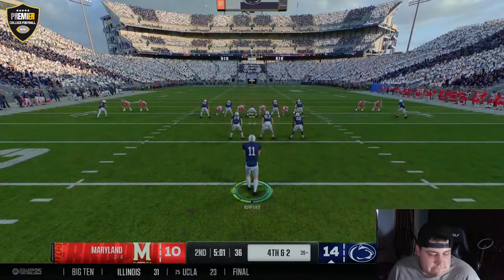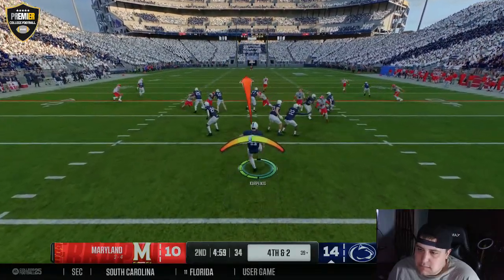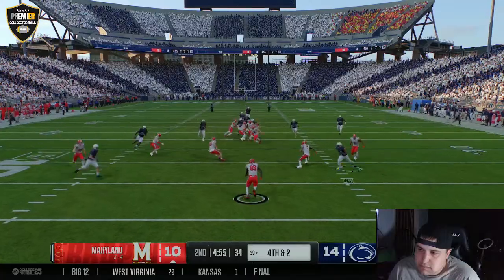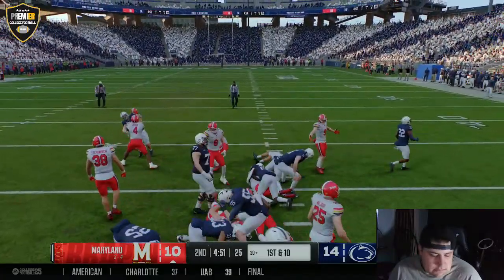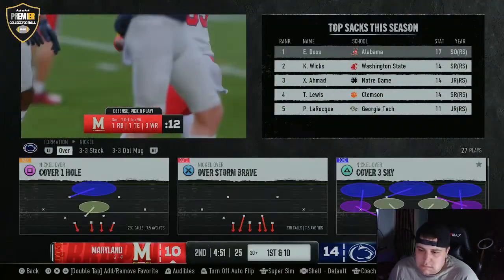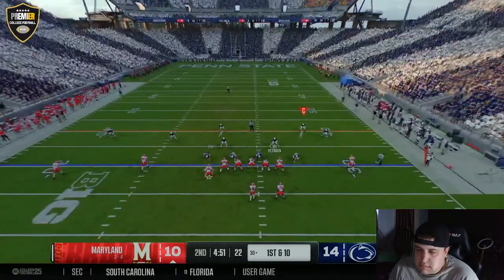Third and short like that on your own side of the field, you're just looking for a quick hitter. You're trying to get the ball out of your hand quickly, but the timing is completely off there for the offense, and the ball falls incomplete. They're able to put a stop to that return right at the 30-yard line. Maryland has the ball back, and the Terrapin offense is ready to go.